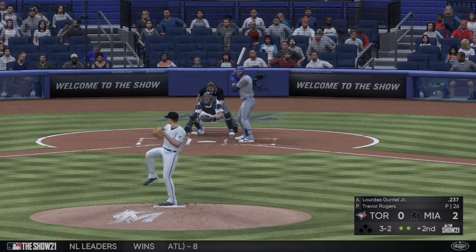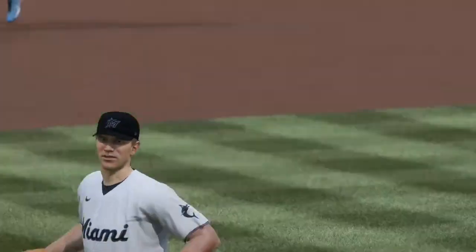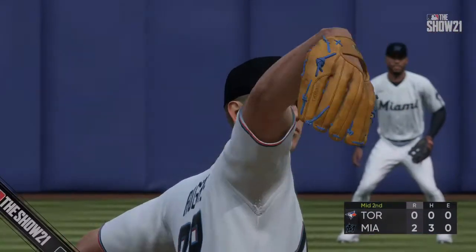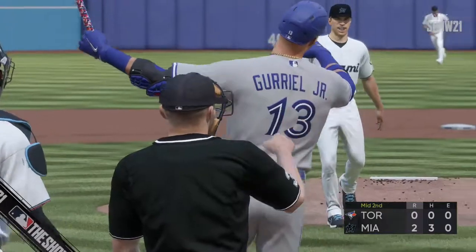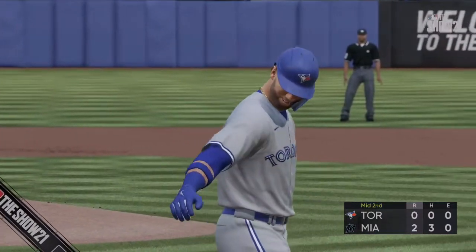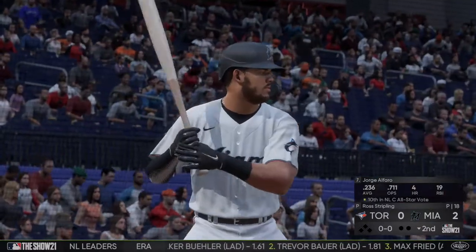Another payoff pitch. On the 8th pitch of the at-bat is the one that finally does it as he wears him down and the inning is over. 1-2-3 go the Blue Jays. They're down 2-0. Half of the second set to go, and next will be the speedy catcher Jorge Alfaro.